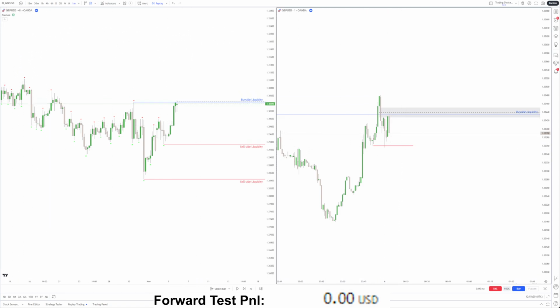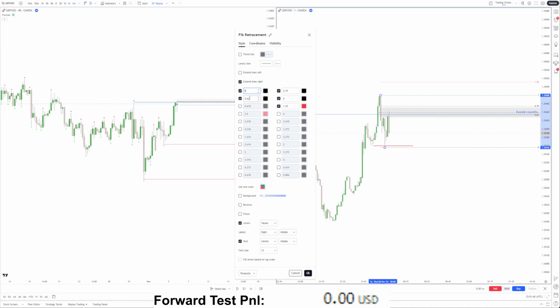But here's something that you probably haven't done before or not used before. You want to get your Fibonacci and just map out this area from there to there, wherever you are going to be entering the trade. And here are my settings. So you can see 1, 0.62, 0. This here, 1.25, is where the stop loss is going to be placed.